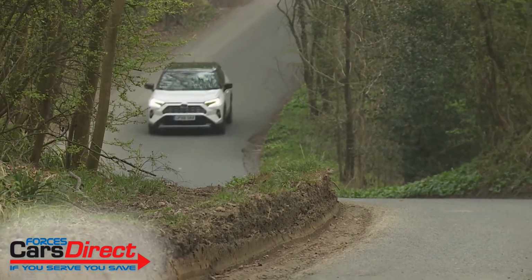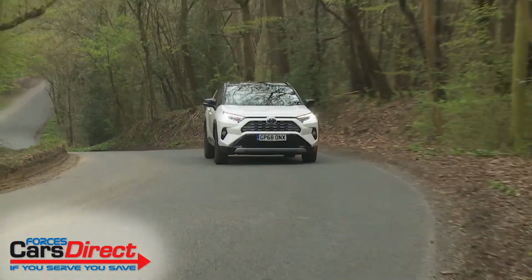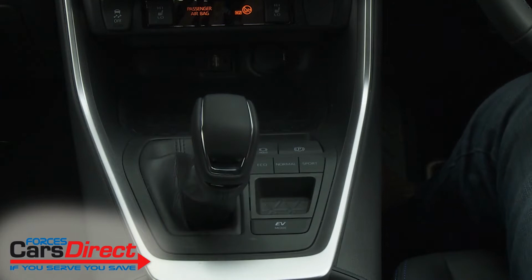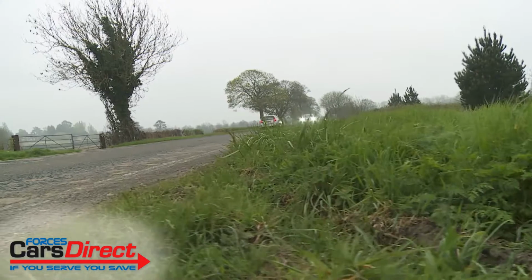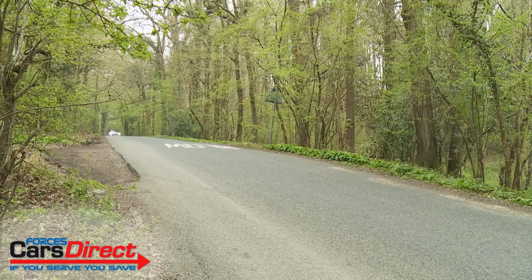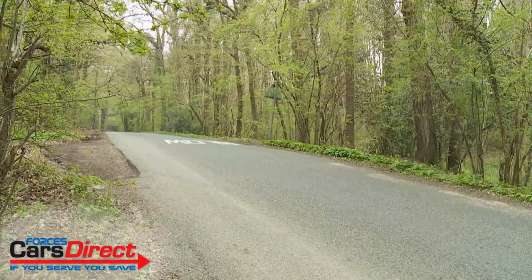The result of all this is a level of running cost efficiency that sees this front-driven model able to deliver an NEDC-rated CO2 figure of up to 102 grams per kilometre and a combined WLTP cycle return of over 51 miles to the gallon on green pump fuel. Less impressive is the belt-driven CVT auto transmission this setup must necessarily be mated to, which doesn't take kindly to aggressive throttle inputs. Adopt a smoother style of driving, though, and you'll probably get on with it just fine.